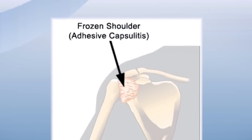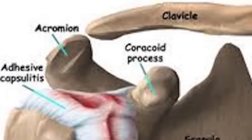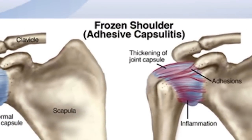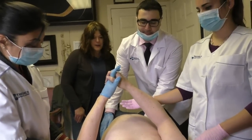With my frozen shoulder, I learned that my body began to protect my shoulder joint by laying down large amounts of scar tissue or very hard tissue around the entire shoulder joint. Going down all the way.